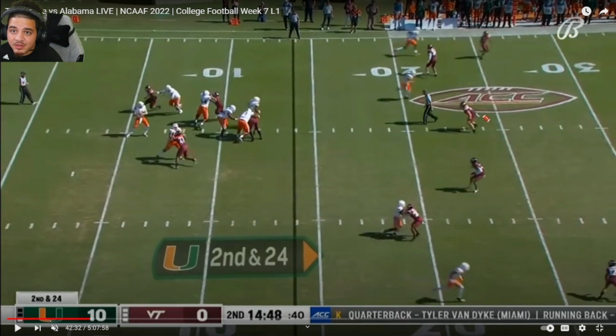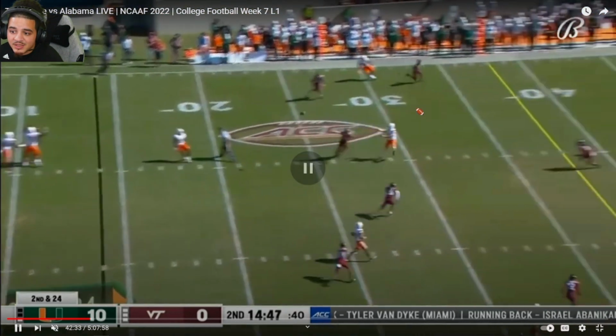I like my safety being covered. I mean, I like my tight ends, big tight ends, being covered underneath by a linebacker and over the top by a safety, especially with that much room. So he puts it in there on this post. It's a back shoulder throw, so he doesn't want to throw him here so he can get killed and leveled by this safety. So this is a throw to help protect his player.